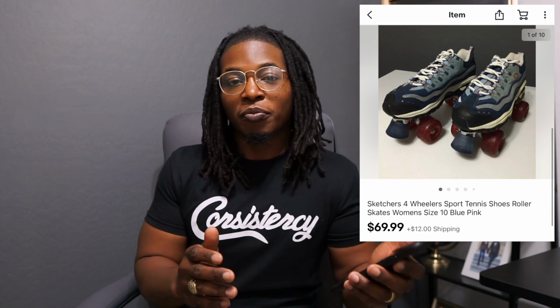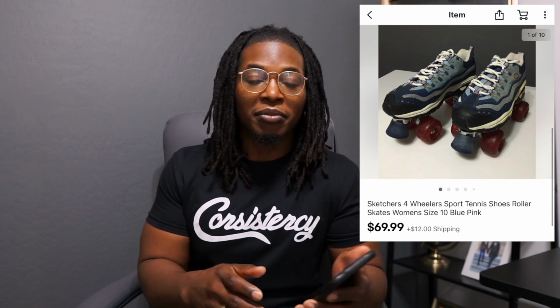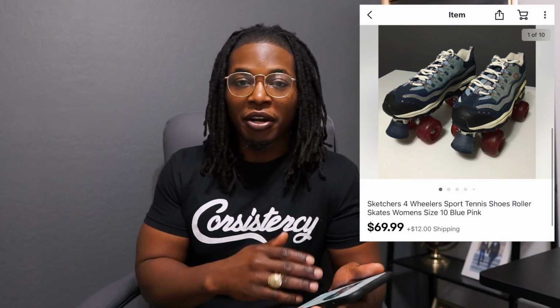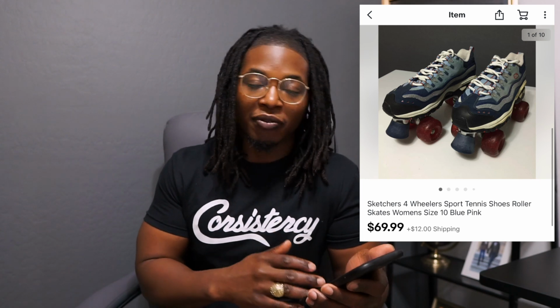Next up, we got a pair of these Skechers. I usually don't pick up Skechers shoes anymore, mainly because of the condition, unless it's a really good pair and it's practically brand new, but a lot of the Skechers shoes tend to crumble, so I usually pass on them. But this pair of rollerblades definitely stood out to me because I didn't even know Skechers made rollerblades, and this pair sold for 70 bucks plus $12 shipping.